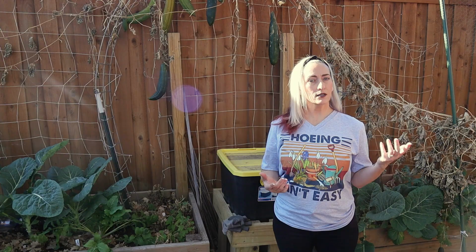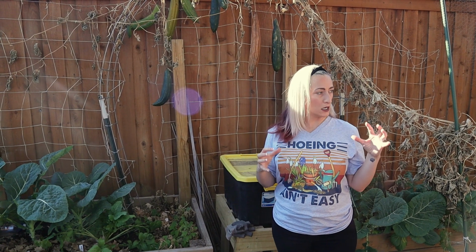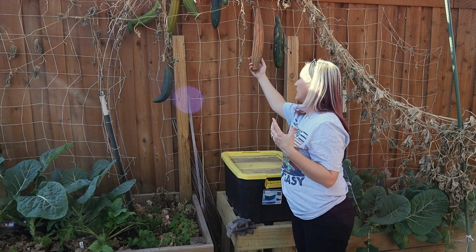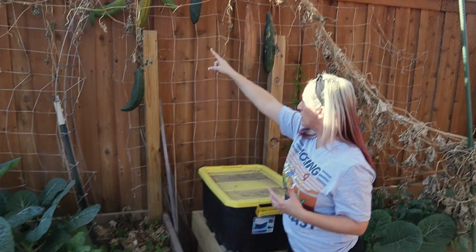I wanted to see them all dried out. So it's ugly to see it, and you'll be able to see how dead it all looks. It looks very sad, but I am ready to harvest quite a few of my loofahs, and they are already turning yellow.